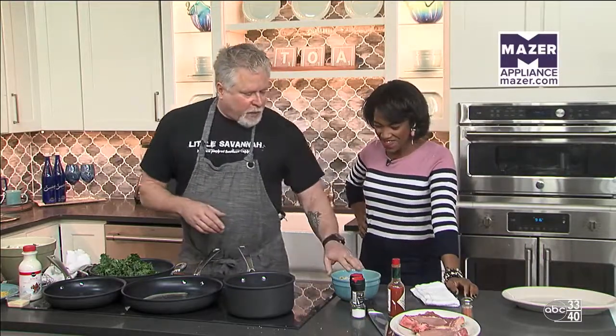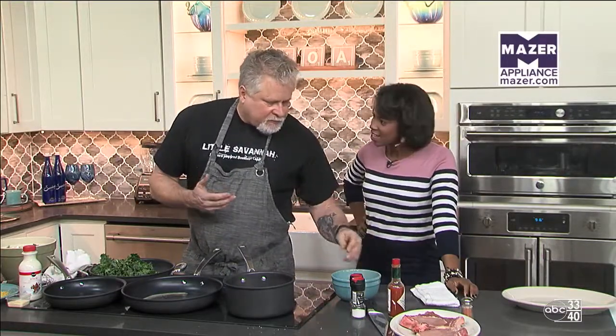So when you start to boil pasta, this is just some pasta I picked up at the store. Wait for your water to come to a boil before you add salt to it.